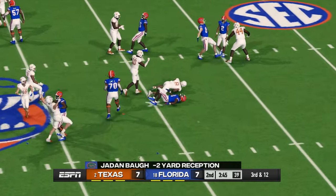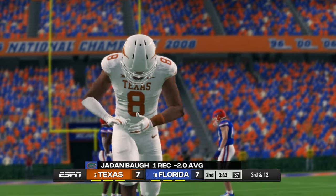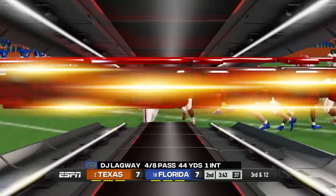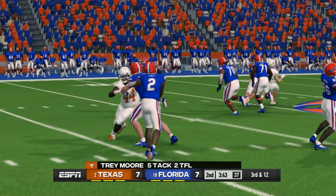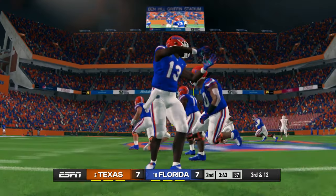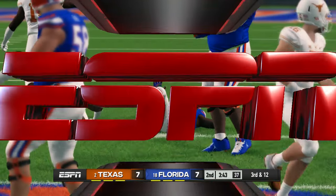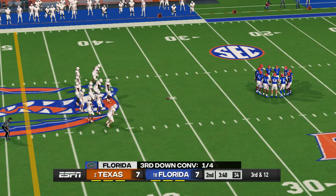Fires out quickly to the tailback, and he's taken down at the 35-yard line. That brings up 3rd and 12. So we're looking at another 3rd down here.